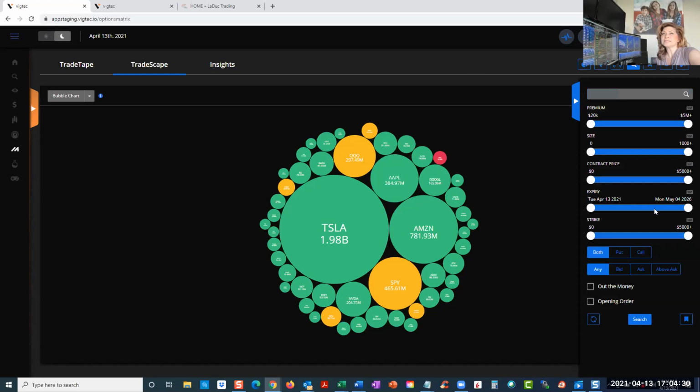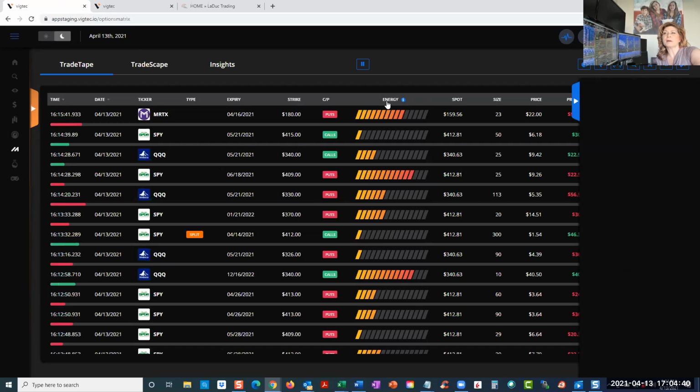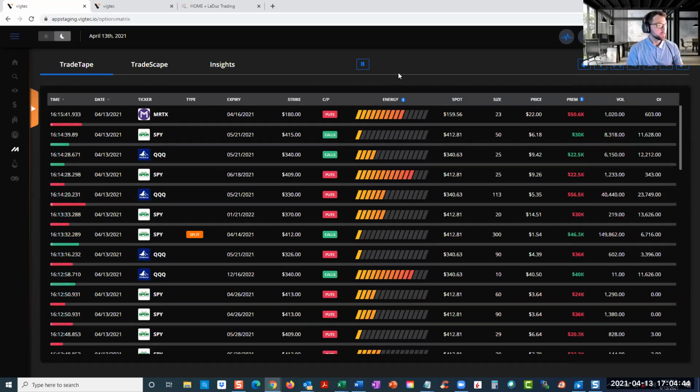Okay, go back to trade tape if you would. Humor me, because I have two questions. One, trade tape, and then can you literally hit the energy bar and sort by that from greatest to least? Yeah, 100%. Okay. And then the next is, can I go in and, show me, if I want to look at what the option flow is the past week for banks.